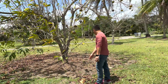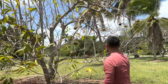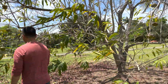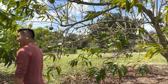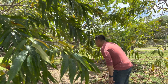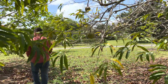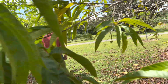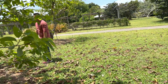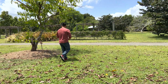I'm tempted to eat that, but I don't think I will. I don't want to get sick. These are a green variety type custard apple. Yeah, more custard apples. Let's see if I can get out of here. Wow. I thought my yard had a good selection of Annonas, but this just knocks it out of the park.